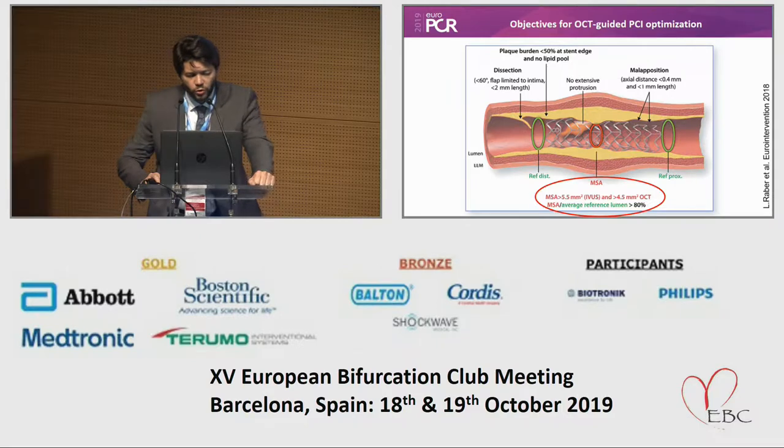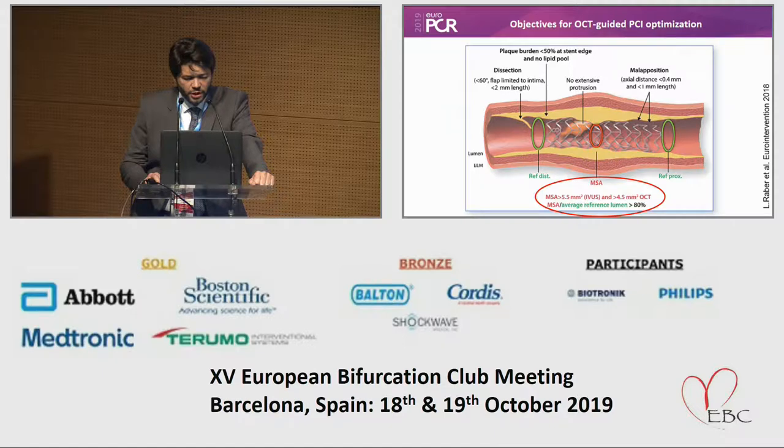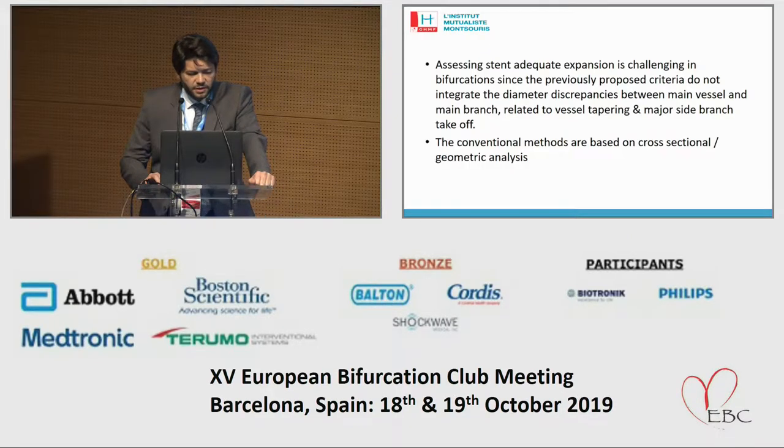Two years ago, the EAPCI published a consensus imaging document that defined stent under expansion as a stent with a minimal stent area below 5.5 square millimeters with IVUS or 4.5 with OCT, or, as an alternative definition, a minimal stent area divided by the average reference lumen below 80%. But there is one problem. All these criteria have been developed for straight vessels and not for bifurcated lesions, and the assessment of correct stent expansion within a bifurcation remains challenging and cannot really be approached by these criteria, because they do not integrate the diameter discrepancies between the main vessel and the main branch.